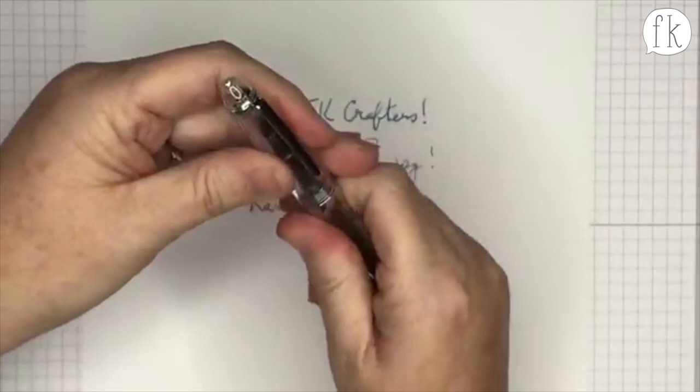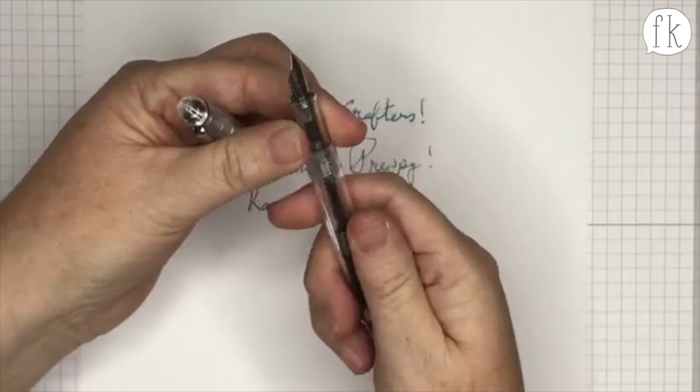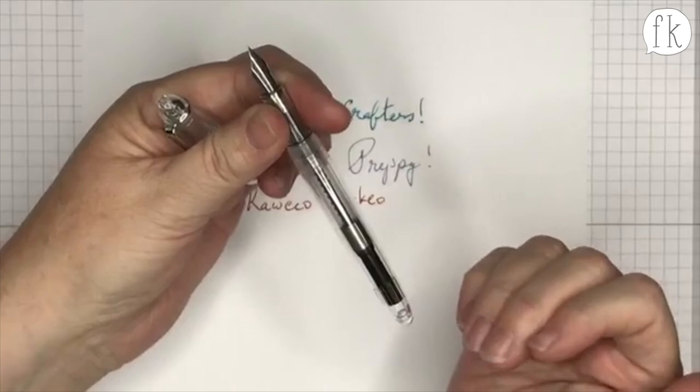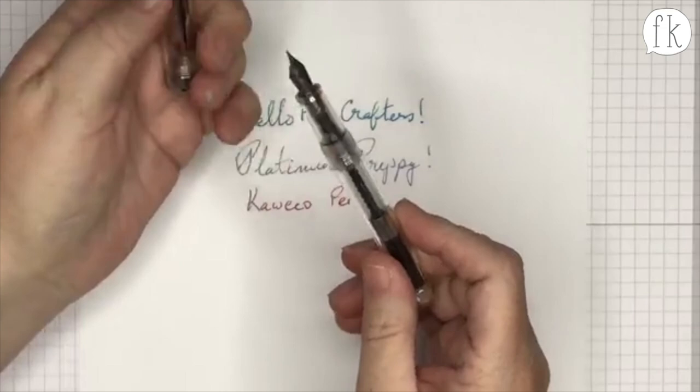So really inexpensive. Again, I like the clear bodies. These are called demonstrators. The clear body is called a demonstrator, and it is literally so you can see how it works and how it goes together. And also you can see how much ink you have left, which is kind of a nice feature. In this pen, you cannot tell how much ink you have, so you don't know if you're running low and need to refill. This one you can tell, which is just kind of a fun feature.